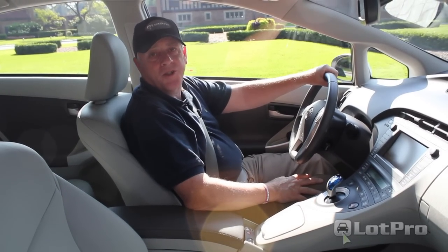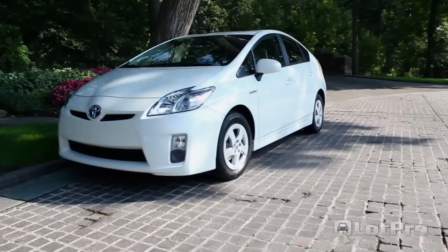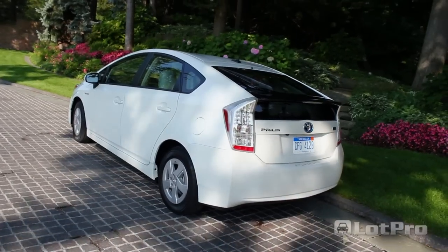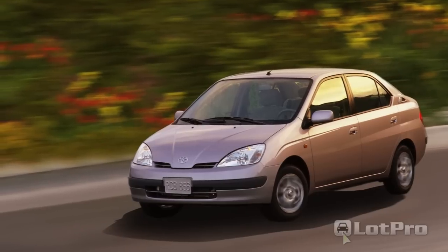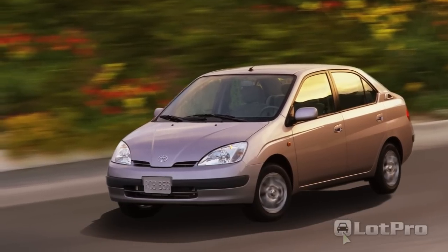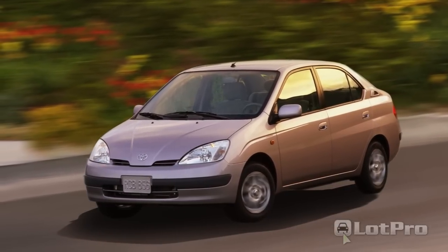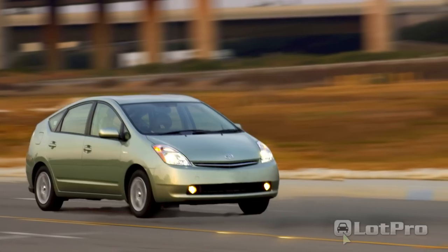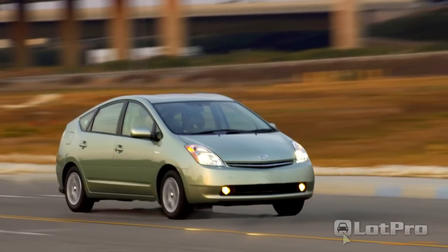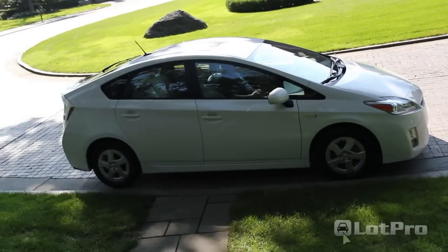Today I'll be taking a look at the 2011 Toyota Prius. Although Toyota's Prius has been around since 2000 here in the US, sales of what is now the best-selling hybrid in both the American and world markets didn't really catch fire until the second generation model was introduced towards the end of 2003. The rest, as they say, is history.